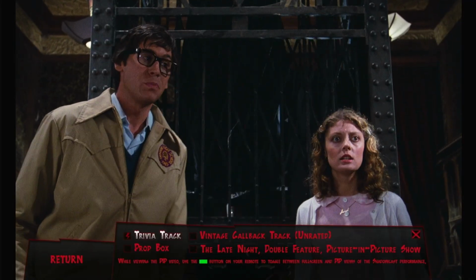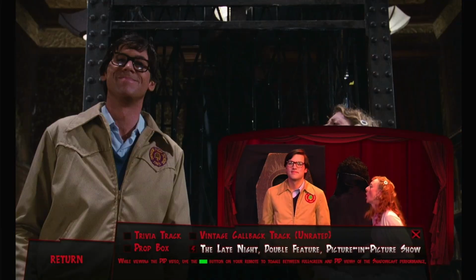It's a little weird. It doesn't really do much for me. Lastly is the picture-in-picture show that appears on the bottom right of the screen. Now there's another special feature, searching for the Rocky Horror like shadow cast. This was made as a DVD special feature. That fact makes it cool, especially if you're into stage productions and stuff like that.